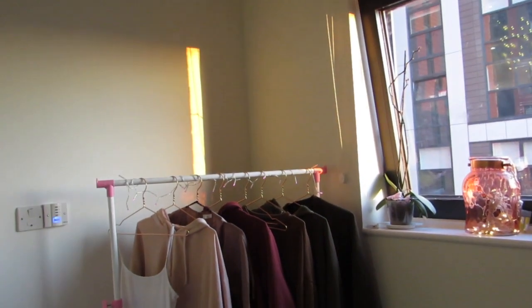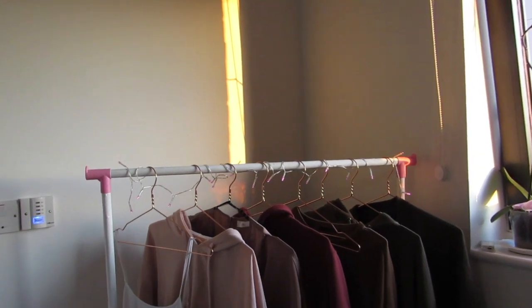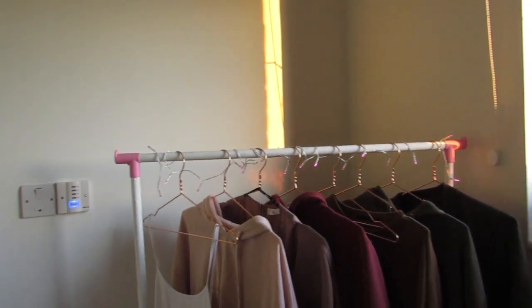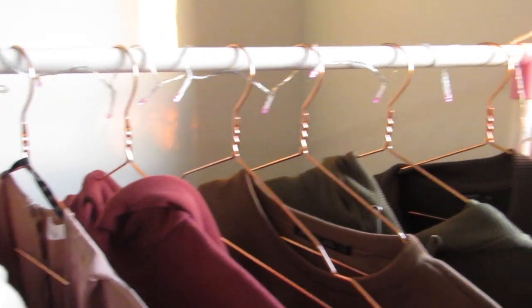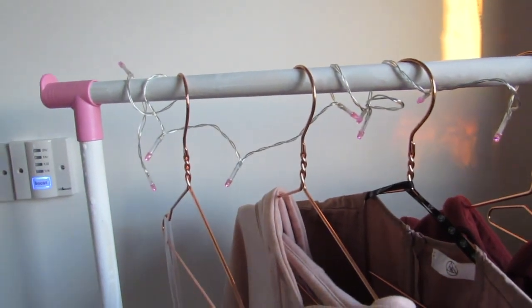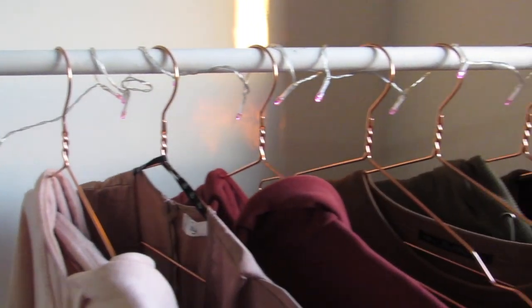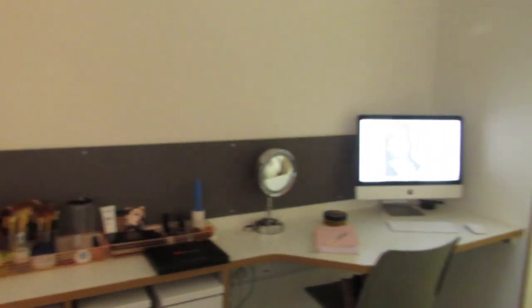So I bought this clothing rail from Argos, and it was silver and pink, and I just spray painted the bars white because obviously my theme is pink and white. And then I come to my desk, which is a little bit messy at the minute, but this is probably the tidiest my room gets.